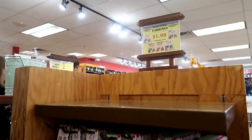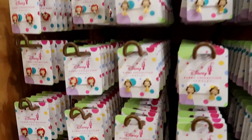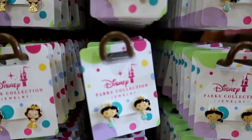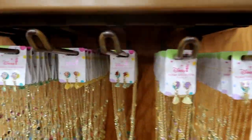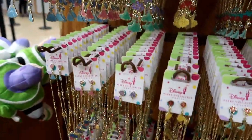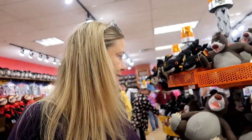These are super cute. Disney Park princesses? Princess earrings, $1.99. See if I can get these. They're so tiny, I feel like I would lose them. And necklaces and earrings for $5.99. Plenty more. Oh, you found Baloo, $12.99. I was going to say, is he still $12.99? But you answered it before I could even ask you.